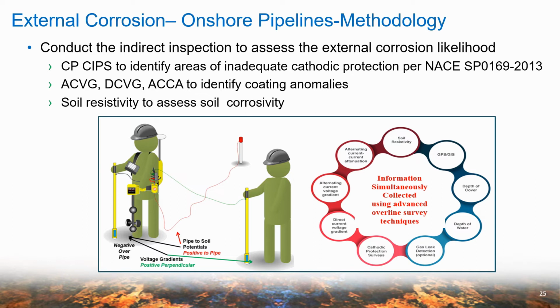The figure I'm showing on this slide is the advanced ECDA indirect inspection technology. You can see from this picture that this technology enhances the success of ECDA programs, because soil resistivity, GPS, depth of cover, depth of water, CP, DCVG, ACVG, ACCA, all this information is collected in one pass. And if you collect all this information in one pass, it's going to enhance the success of aligning the indications and enhance the confidence in selecting locations for direct examination, and also improve the overall process.